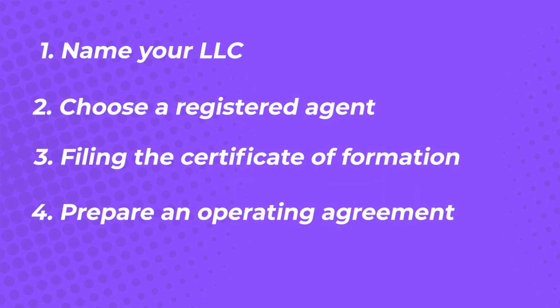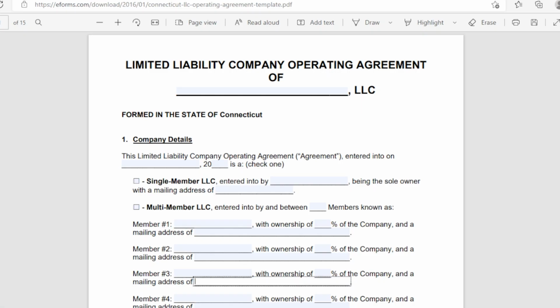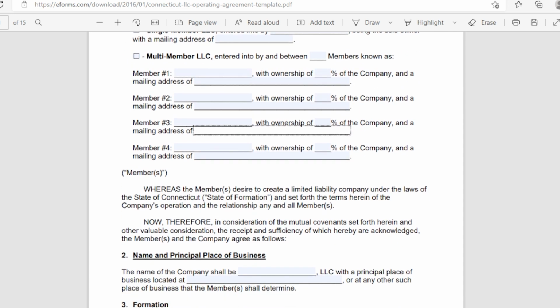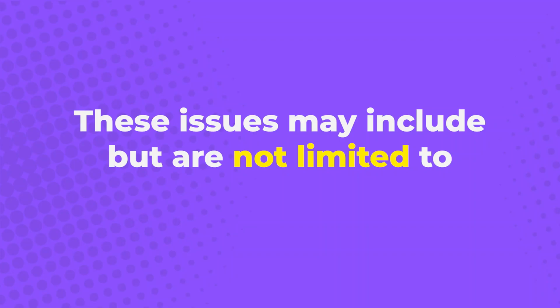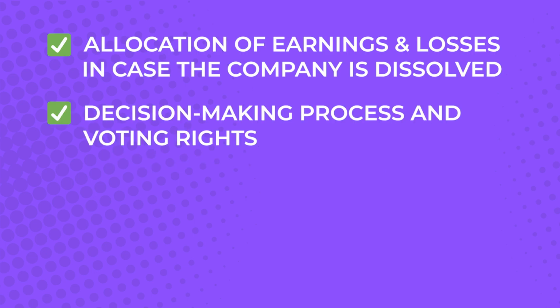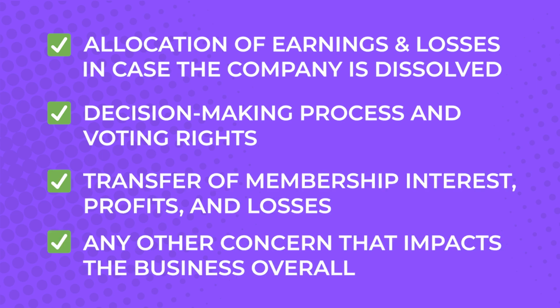Step 4. Prepare an operating agreement. The state of Connecticut does not require LLCs to have an operating agreement, but it's a good business practice to have one. Having a document that will guide all company members, especially co-owners, directors, managers, and even new hires is always better. An operating agreement outlines every critical process that needs to be followed, especially regarding big picture issues. These issues may include but are not limited to allocation of earnings and losses in case the company is dissolved, decision-making process and voting rights, transfer of membership interests, profits and losses, and any other concerns that impact the business overall.